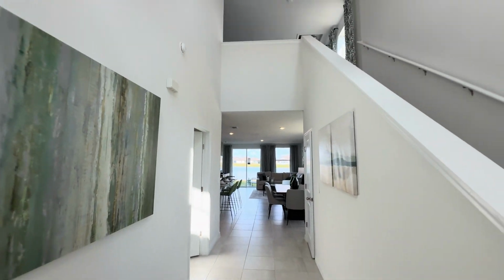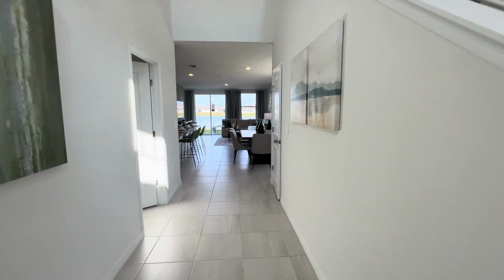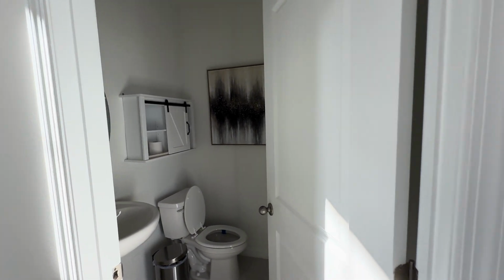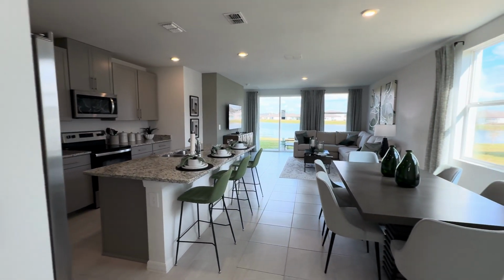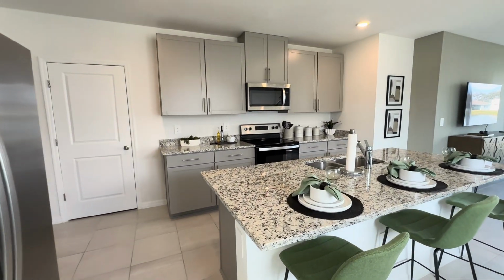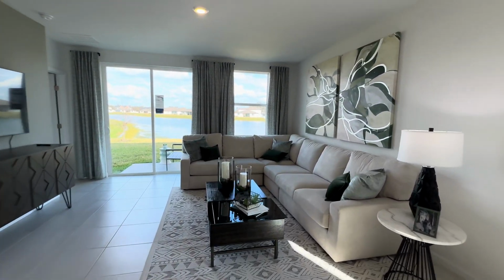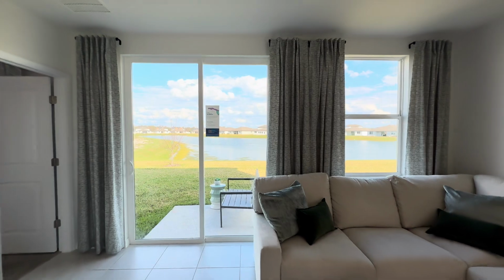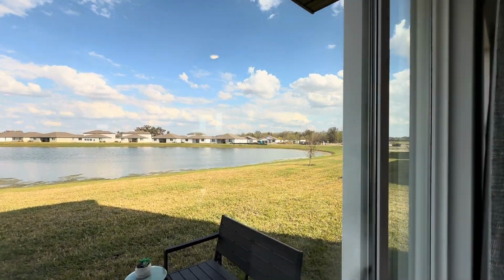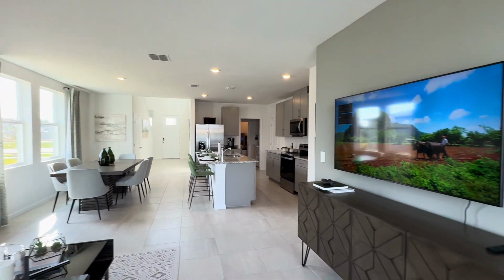You can see when you first walk in, you've got nice high ceilings that go up to the loft area and upstairs. Let's just kind of take a little walk around. Powder bath on the left. This is your guest bath. And then straight through here is your nice open kitchen. And here they've got the granite countertops, the stainless steel appliances. This is ceramic tile flooring. Now straight on back, this one's got a really nice water view. They've got all kinds of different lots, many different floor plans and options that the salesperson on site has told me about, but it's a nice open design.